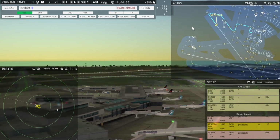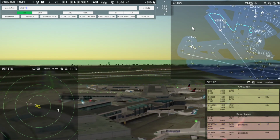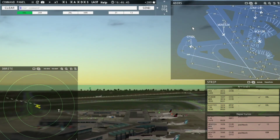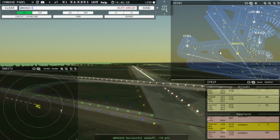Tower, WestJet 1723 will be runway 08 left. WestJet 1723, runway 08 left, clear to land. Runway 08 left cleared to land, WestJet 1723. Ground, Air Canada 120 ready to taxi.